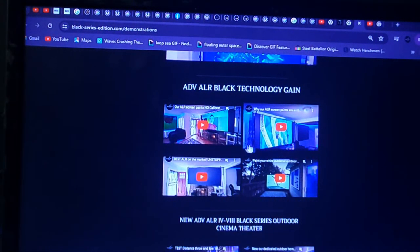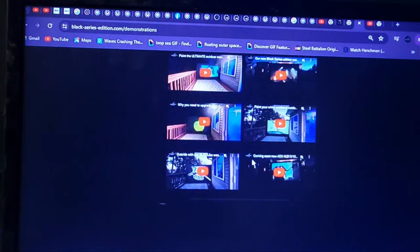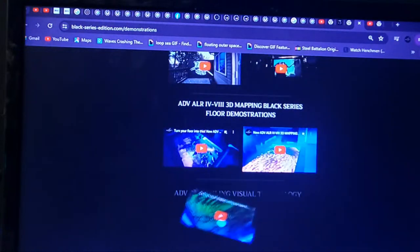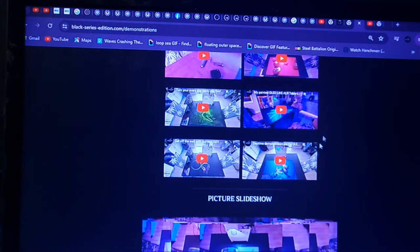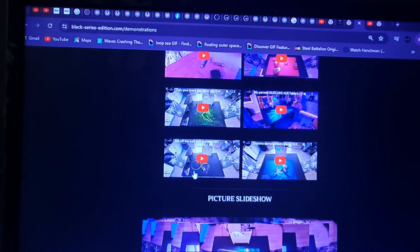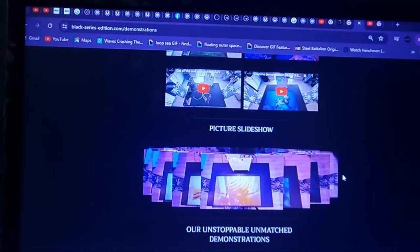Ambient light rejection black technology inside and out. Outside demonstrations. Floor projection demonstrations, ceiling visual projection demonstrations, even turn the table into a projection screen. In this one, sure, you can have all the lights on, windows open, and you can display off a table with a projector that costs $60. Pictures to match with it.